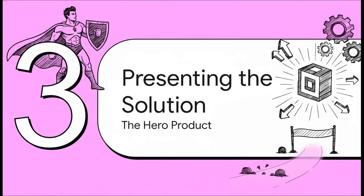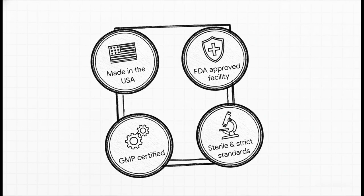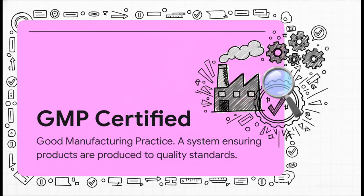So now that we have a villain, it's time to introduce the hero of our story, the product itself. The solution, HairFortin, is immediately framed with all these words that just scream nature, purity, and safety. It's the perfect antidote to those dangerous mainstream products we just heard about. And then, this is brilliant, they build legitimacy. Look at all these official-sounding certifications. They're specifically picked to make you feel safe and confident in the quality, even if you have no idea what they actually mean.